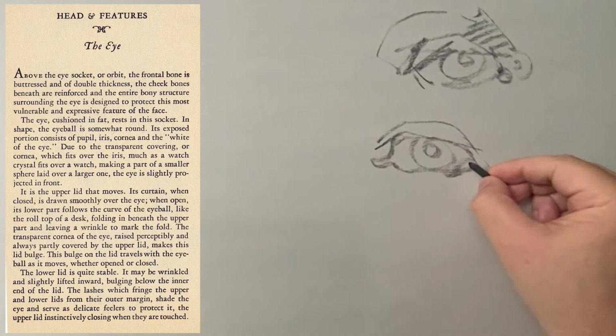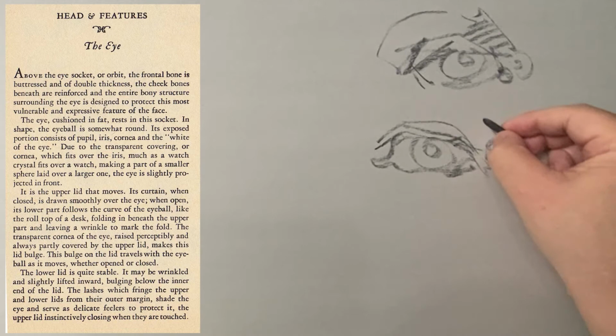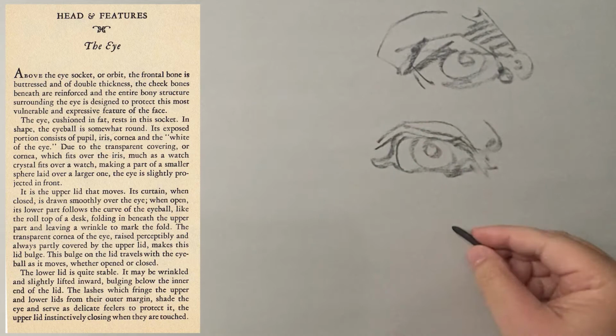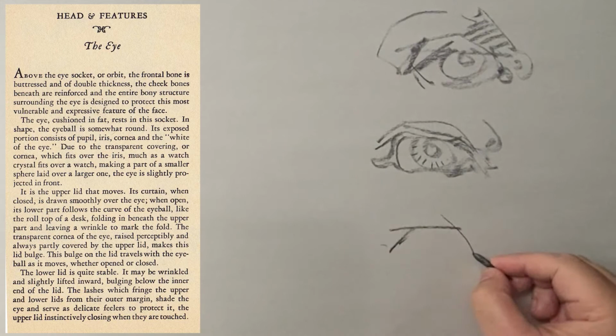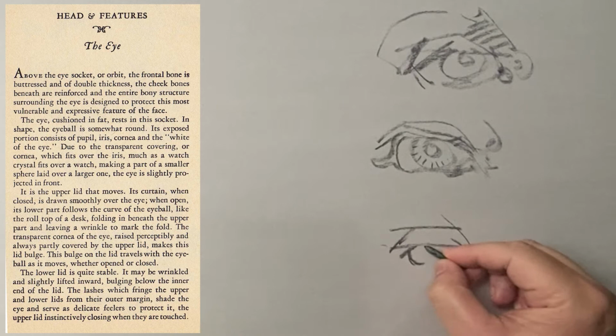It is the upper lid that moves. Its curtain, when closed, is drawn smoothly over the eye. When open, its lower part follows the curve of the eyeball, like the roll top of a desk, folding it beneath the upper part and leaving a wrinkle to mark the fold. The transparent cornea of the eye, raised perceptibly and always partially covered by the upper lid, makes this lid bulge. This bulge on the lid travels with the eyeball as it moves, whether open or closed.